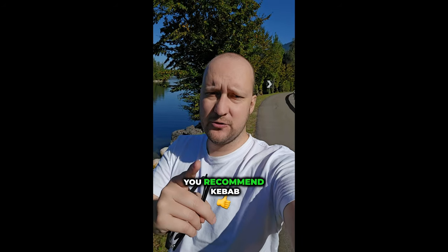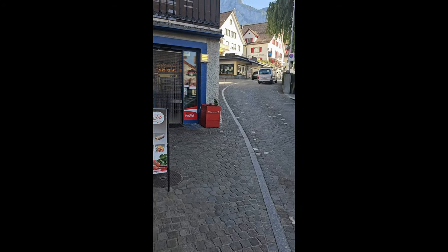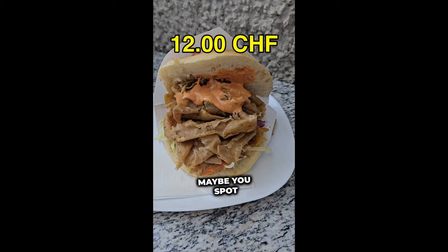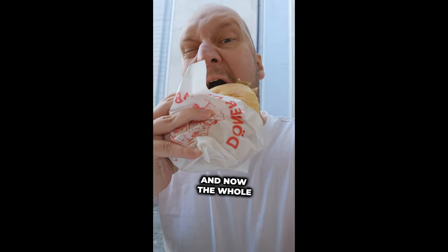We love food yummy. We are searching for the best kebab in Switzerland, and some of you recommended Kebab Hüsli in Schwyz. We are here. Let's go. Kebab Hüsli is located in the old town of Schwyz. Here is the whole kebab. Maybe you spot the problem. Bread test, meat test, and now the whole thing.